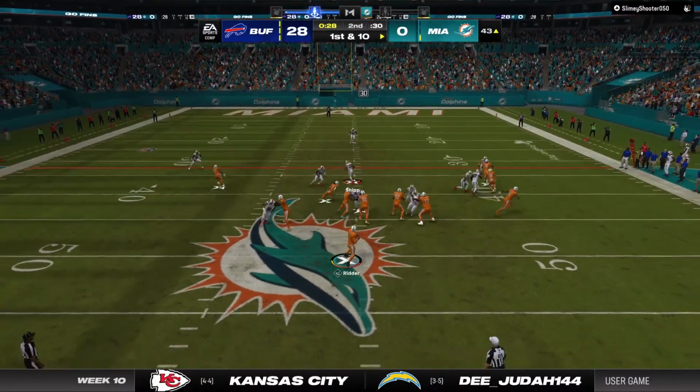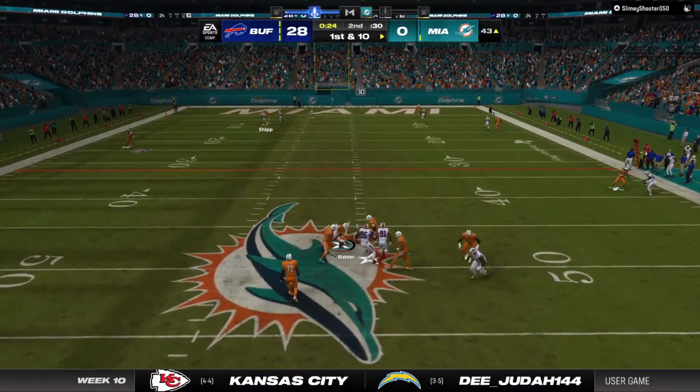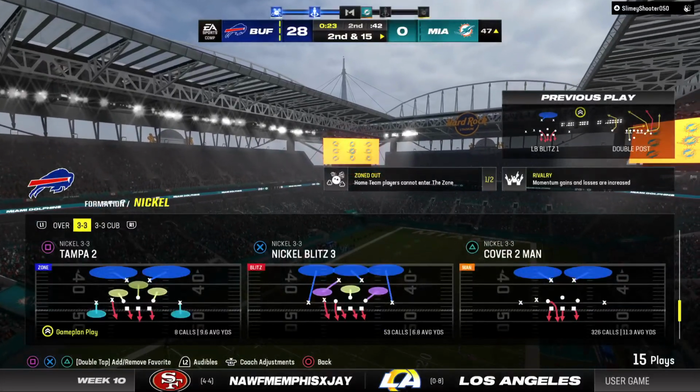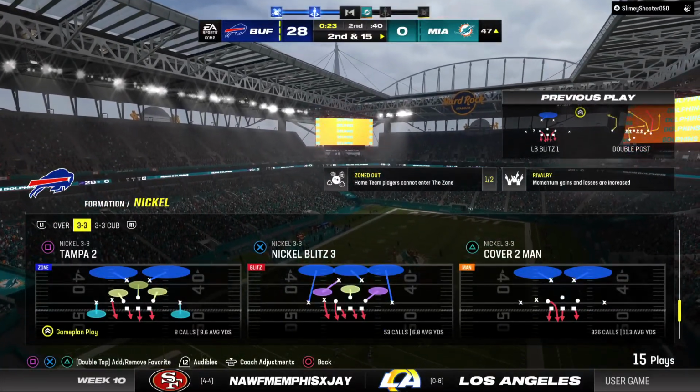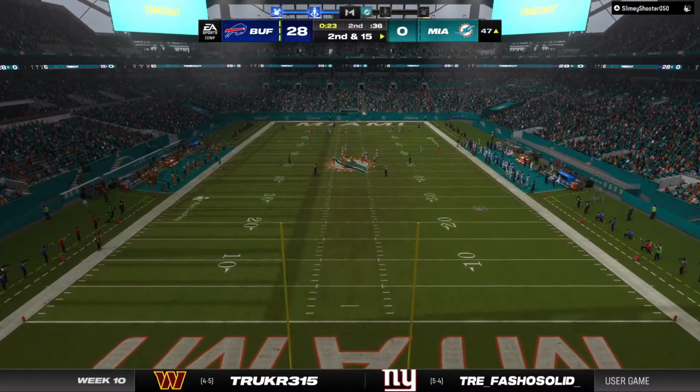Check, hut. Ritter looking to throw on 1st and 10. And they take him down. The Bills get to him. Now the Dolphins will use the last of their timeouts. And with halftime on the horizon, they'll be out of timeouts from here forward.